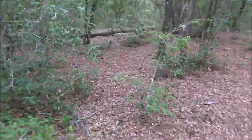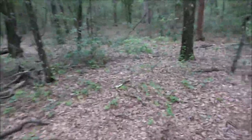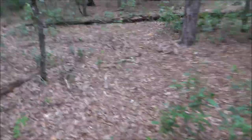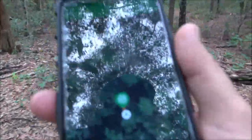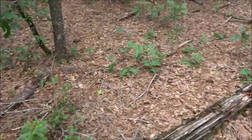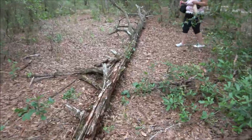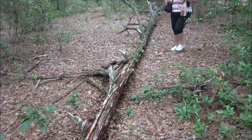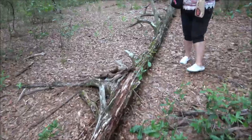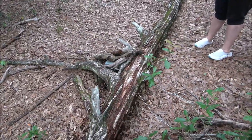So let's go over here. There's another downed tree, Monkey. Another downed tree. So it should be right in this area. See, we're pretty much right on it. So it should be right in here. And that doesn't look natural there. Does it? That don't look natural. I see it. You see it? Yeah. All right.